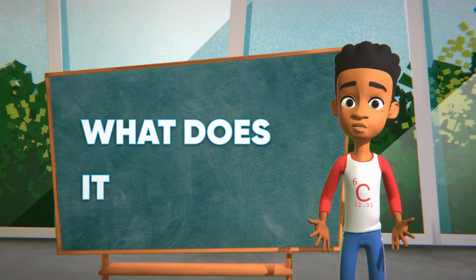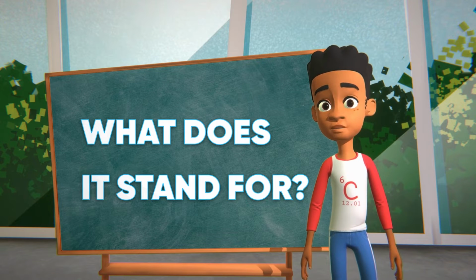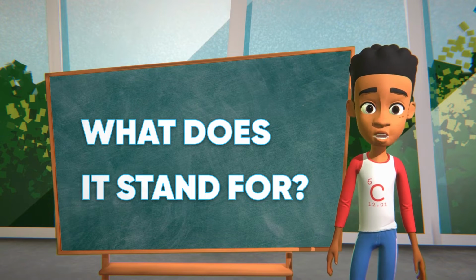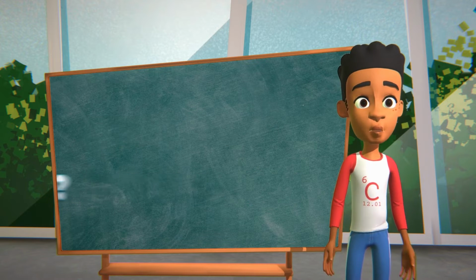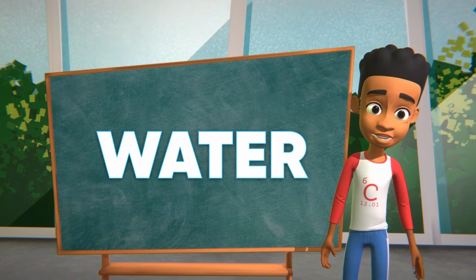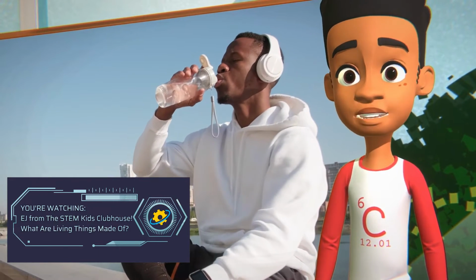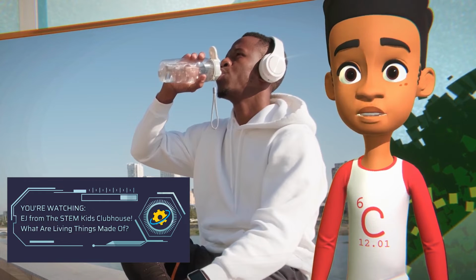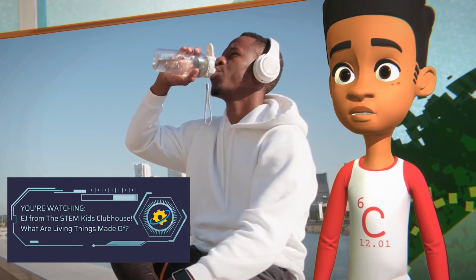Do you know what that chemical formula stands for? H2O is the chemical makeup of water. So, since humans are made up of nearly 60% water, it's no surprise that hydrogen makes up 10% of humans. You probably know how essential water is to human life. That's why it's so important to stay hydrated.